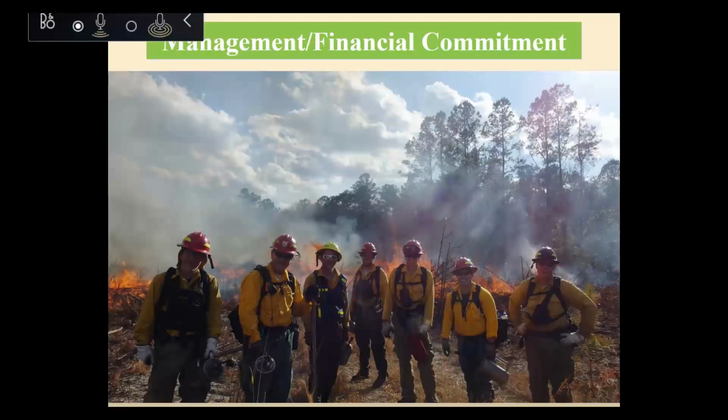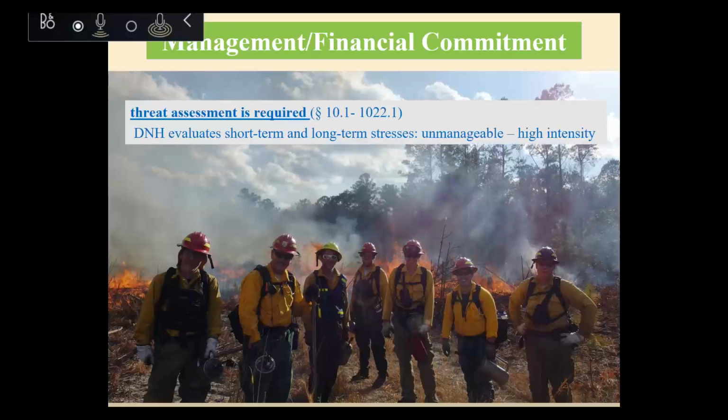The management emphasis. The site has got to be protectable and manageable, and the owner has to have the financial commitment to be able to pull that off. I'm showing here an example of a site that needs prescribed fire. We're not implying that every site in Virginia needs fire or that you would have a crew available to do it, but if your site is appropriate, that is what you would have to have.